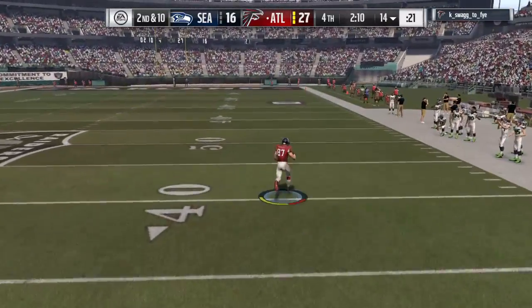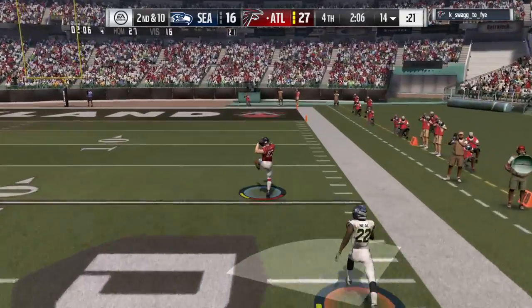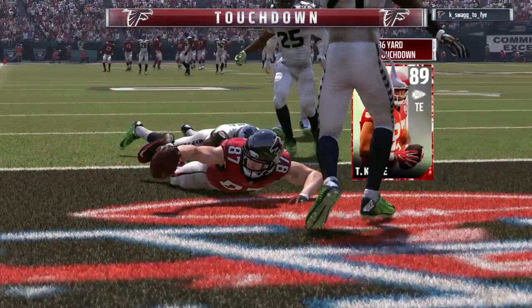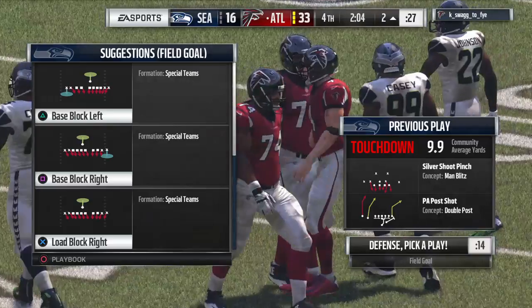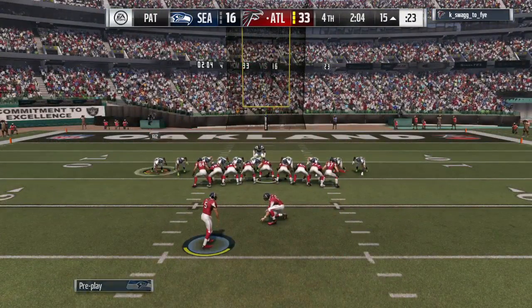And we'll see if they can do just that. And he comes back with one complete. Travis Kelce, 30, 20, 10, touchdown, Falcons. Travis Kelce, 85 yards. And the Falcons will add on to their lead.